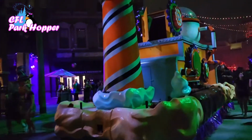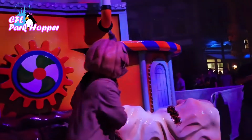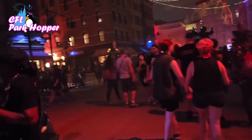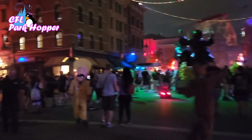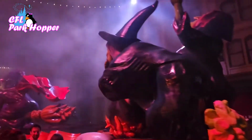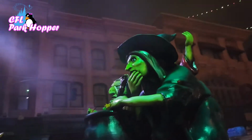Let's see what's going on here. This is so cool. It's like a big ham. I think it's candy floats. It's a pumpkin man. So I guess it's maybe deranged trick-or-treaters? Let's check out this float up here. And some witches. Cool.